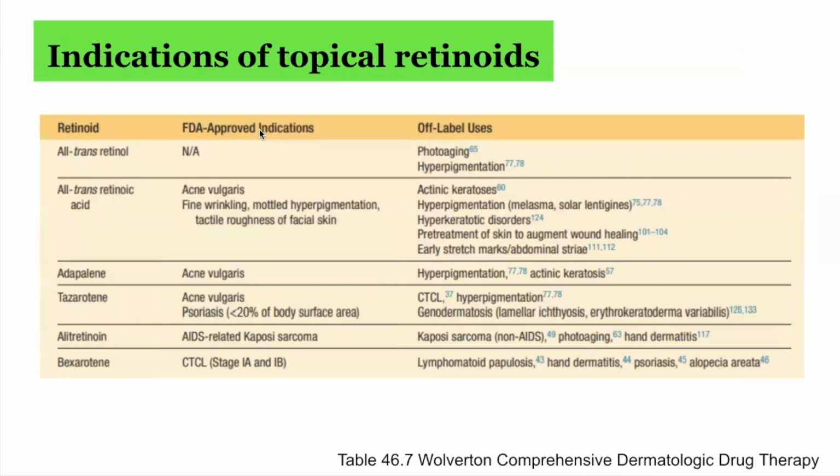What are the indications for topical retinoids? Topical retinoids can be used to treat a number of medical conditions, including acne vulgaris. They can be used to treat fine wrinkling, hyperpigmentation changes, as well as the roughness of facial skin. Some specific topical retinoids, such as tazarotene, are used in psoriasis. Alitretinoin is used in Kaposi sarcoma, and bexarotene is used in cutaneous T-cell lymphoma.